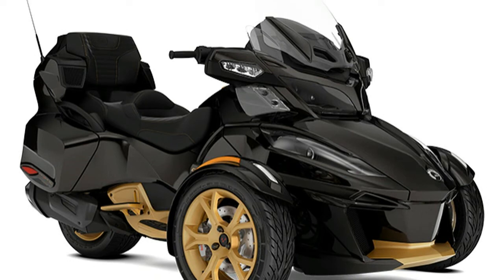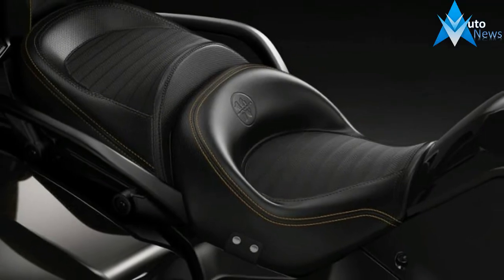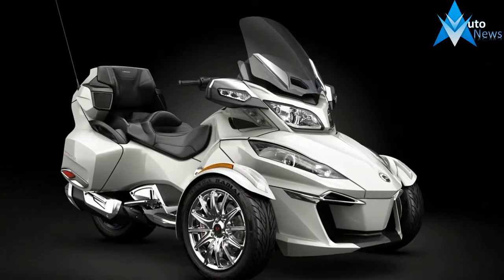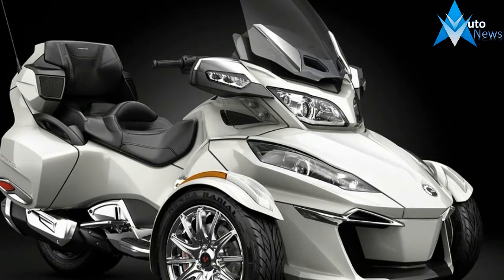Audio system of a Can-Am Spyder. Audio system, on road entertainment. Your favorite tunes are the perfect complement to the open road. AM/FM radio and iPod input drives the 4-speaker audio system. Plus, the passenger gets their own volume control.